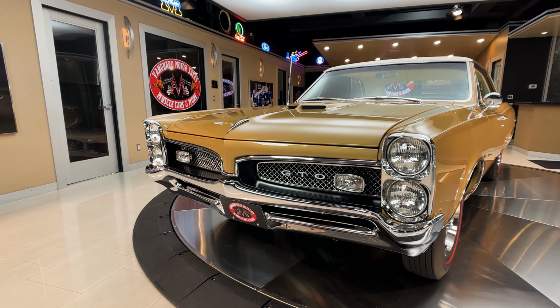It's 67 goat time. Let's go for a ride. Tell you what, sounding nice and quiet, but still sounding strong. This thing is done up just like it would have been back in 1967. She's looking beautiful, sounding beautiful, driving beautiful. Absolutely love the gold on the outside. I'm not really a gold guy, but when you put it on a 67 GTO, that's where it belongs, right there. This thing is a little piece of jewelry. Looking beautiful, driving real nice.